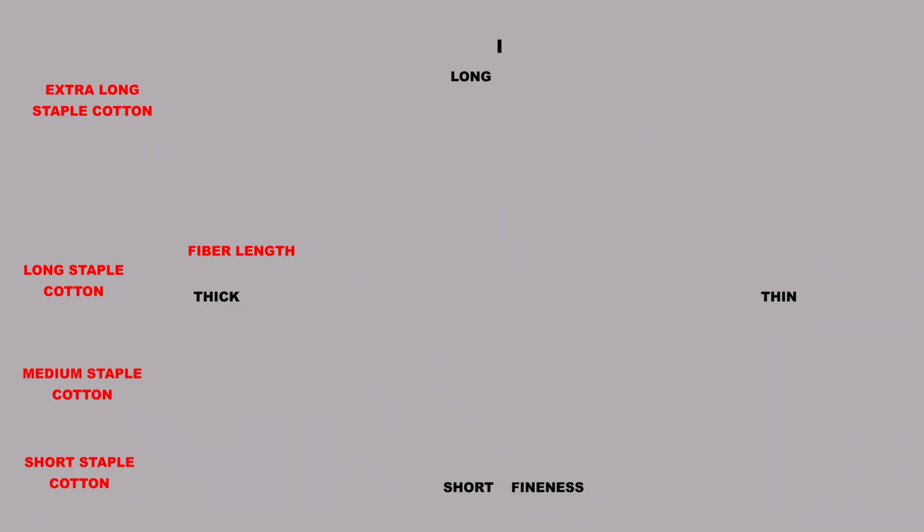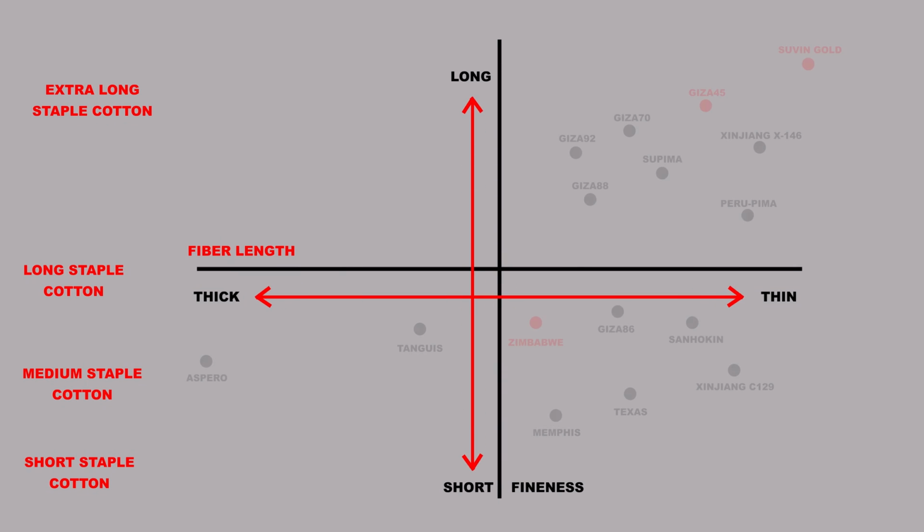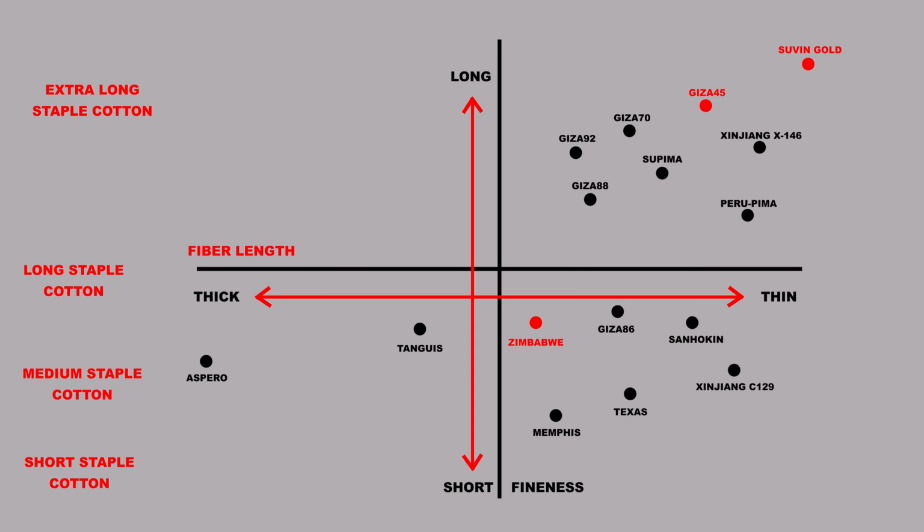So ultimately, these t-shirts are expensive for a few reasons. It's down to the types of cotton they use. Now I put a graph in my last video, and I'll put it in this video here as well, and you can see the different types of cotton lengths. There is long staple cotton and short staple cotton, and all those different types of cotton affect the type of feel that your t-shirt has.